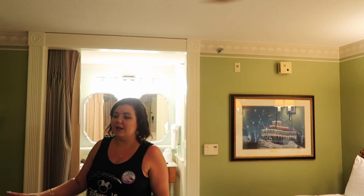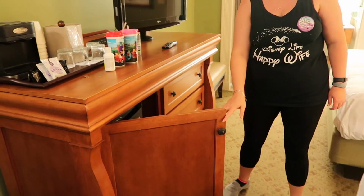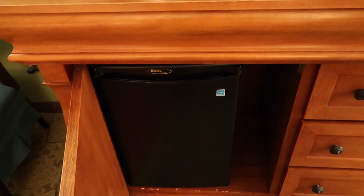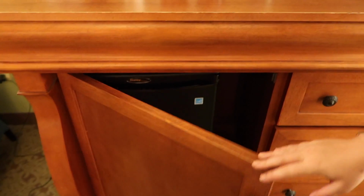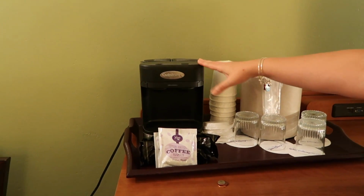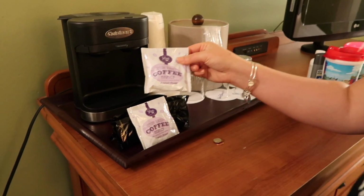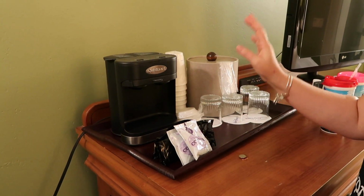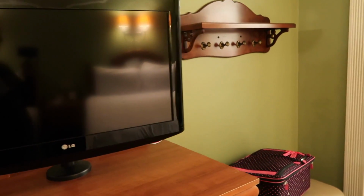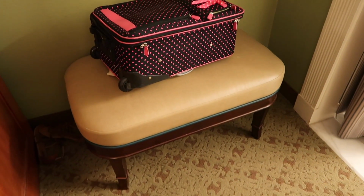Also, this room has an awesome storage cabinet. It has 3 drawers. It also has a little mini fridge right down here that you can put your leftovers in or whatever you want. Also, once you go moderate, you get a coffee maker. So that's a great thing. Disney's coffee of choice is Joffrey's, so you'll get Joffrey's coffee as well as your coffee maker. You also get a great LG flat screen television to watch while you're here, and great storage to hang up your stuff. You have nice seating right there, a nice bench to sit on.